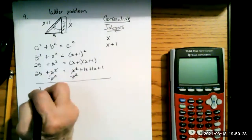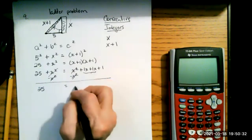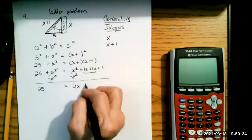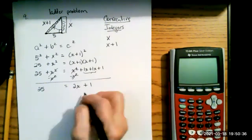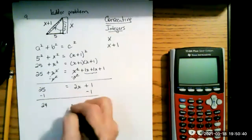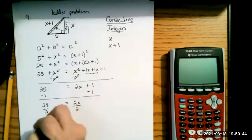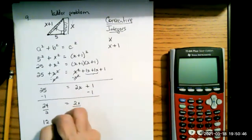So now let's see what we have. We have 25 equals 1x plus 1x is 2x plus 1. Now subtract off your 1, and you get 24 equals 2x. Divide by 2, and you get 12 equals x.